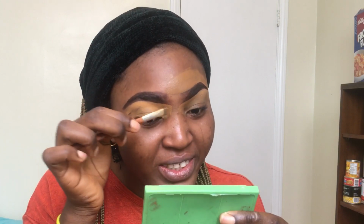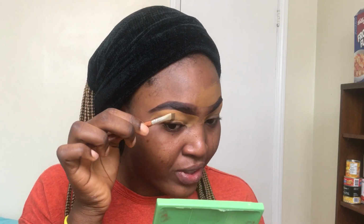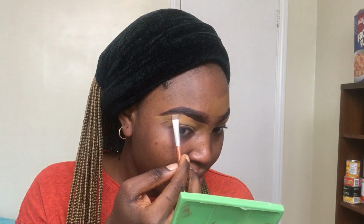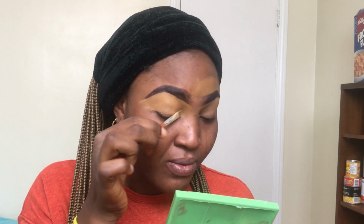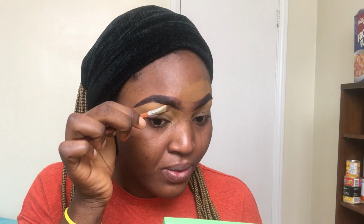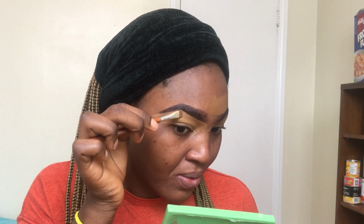I'm covering up my sunburn. Do you notice I have sunburn? I'm seriously suffering with sunburn right now. Okay, then the upper part.